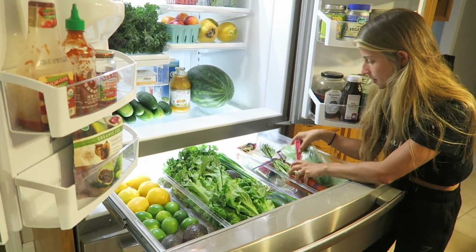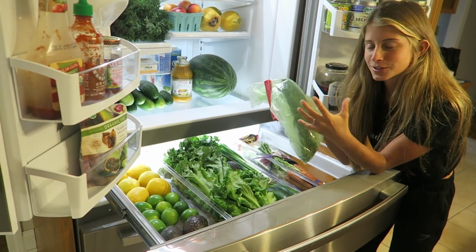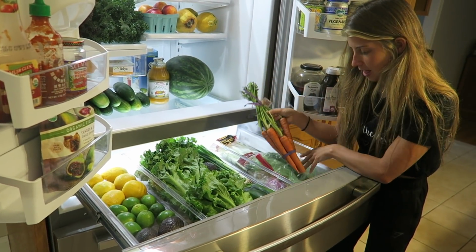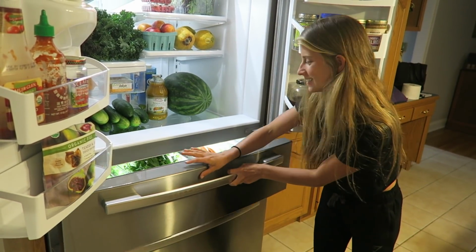What else do we have? Some dill from the Woodstock Fruit Festival. There was so much leftover herbs there, so I have beautiful dill. And there's also some celery back here. And that is pretty much it. That wraps up what's in the fridge.